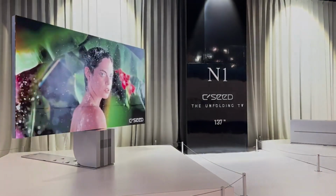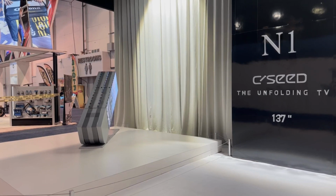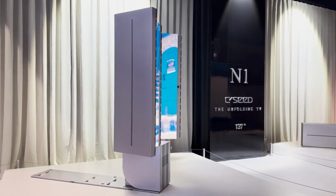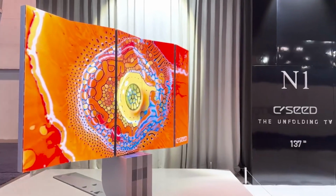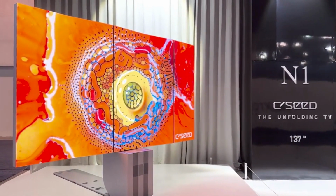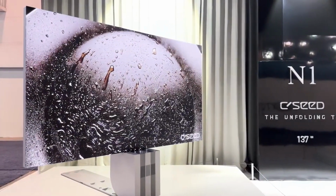It also rises and unfolds automatically, transforming from a sleek, sculptural base into a cinematic behemoth in just 60 seconds. When not in use, the N1 discreetly folds back into its base, blending seamlessly into your living space. It's not just a TV. It's a statement piece, a conversation starter, and a testament to cutting-edge engineering.